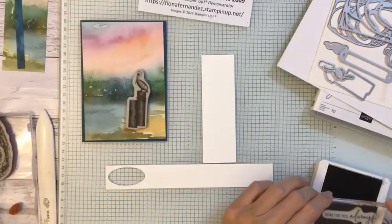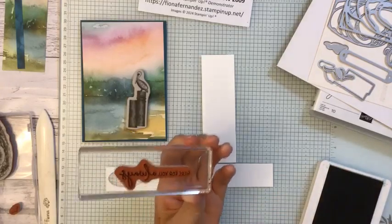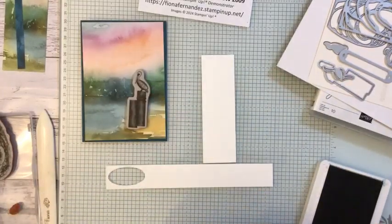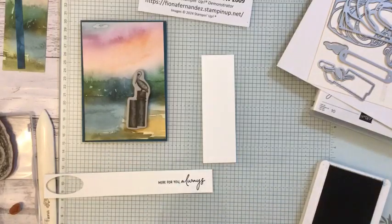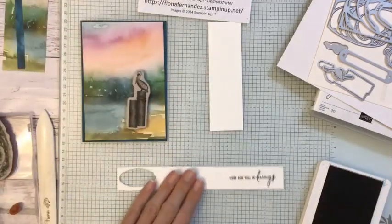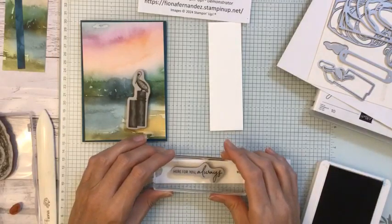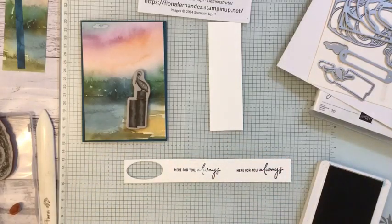Right, let's just stamp that. Oh, look at that. Now, I haven't used this stamp for a long time, so I'm hoping it inks up okay. It's a bit dark, isn't it? Maybe I went too heavy-handed there. Let me try one more next to it. Don't push so hard, Fiona. Oh, I didn't push hard enough, look.